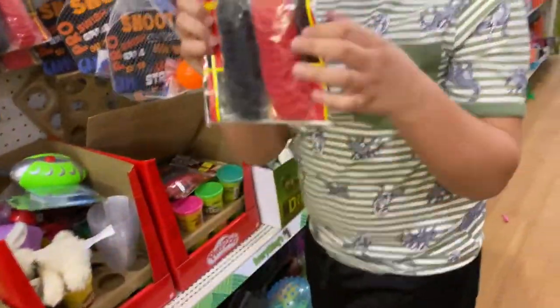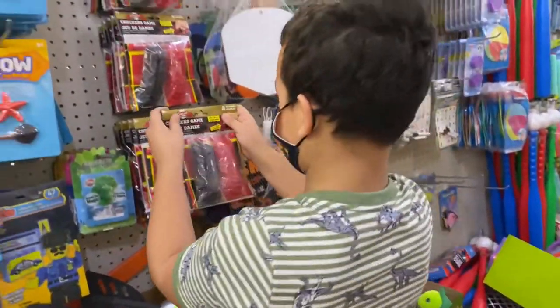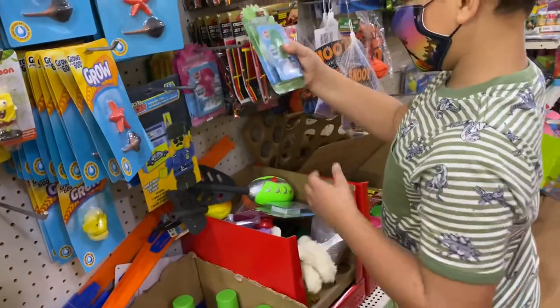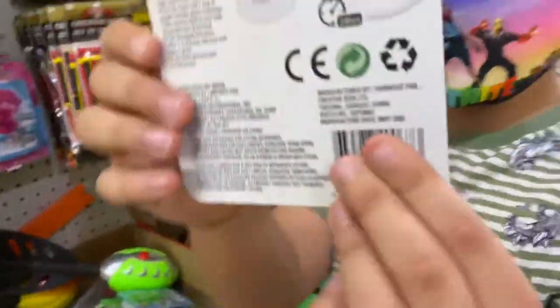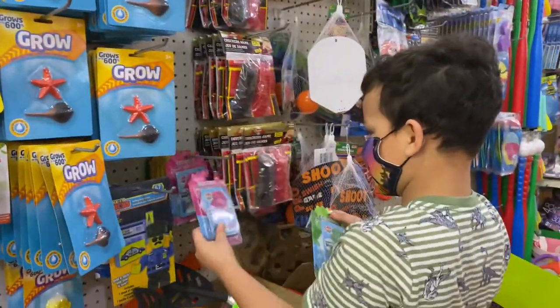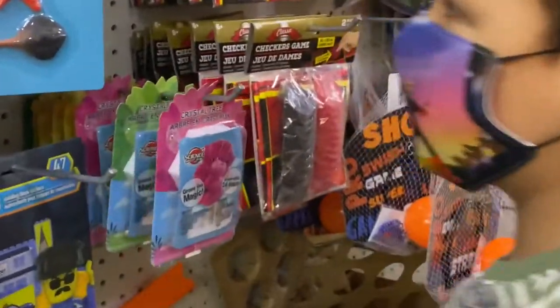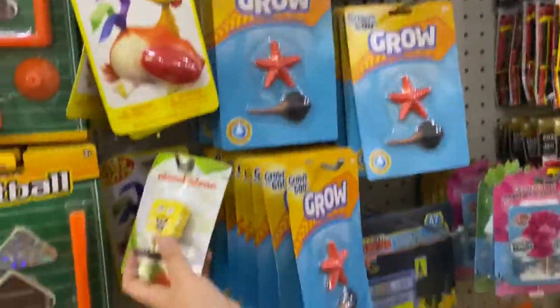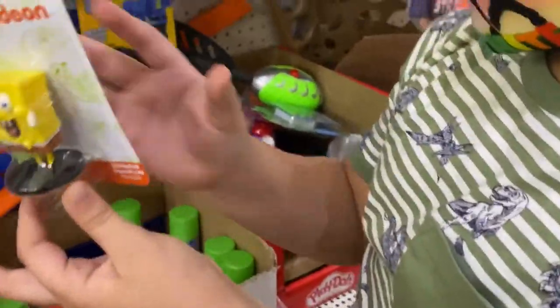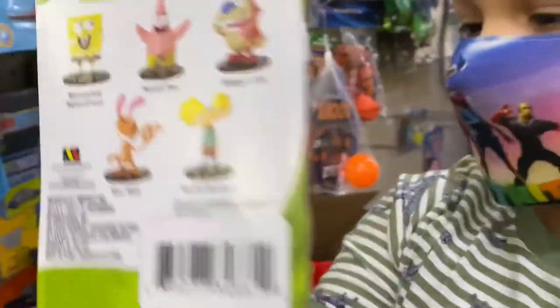It has the mat right there, so you can put it on the floor or the table or wherever you want, and you can play checkers or chess. There's a crystal tree. These are the instructions to make it. There's different ones. There's green and pink ones. There's these sea things. You put these in the water so they can grow bigger. There's SpongeBob standing. You could put that on top of somewhere, like on your shelf or anything. These are the different ones they have.